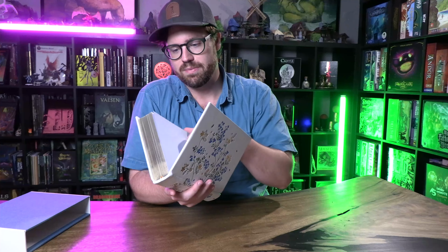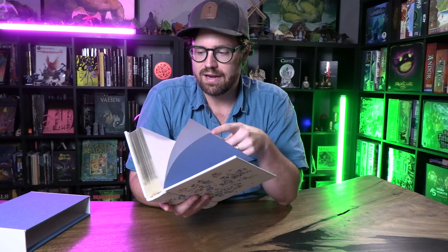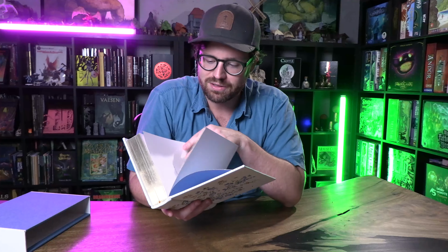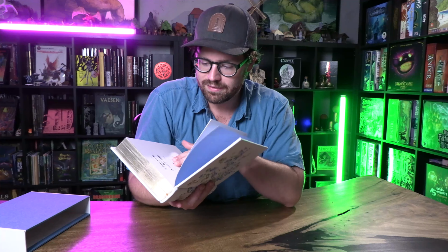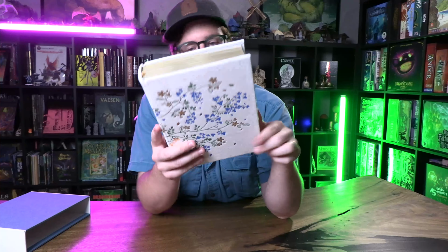Wow. These end pages. Textured, thick. This paper is so luxurious. I don't think it's cotton paper, but it feels like it. Oh my God, that's only one page. I thought I had two pages here. That's crazy. Oh man. The letterpress. Look at that. Little ink drawing here. This thing is beautiful.